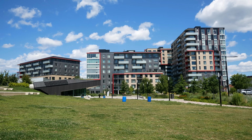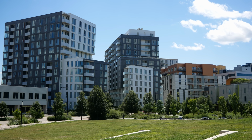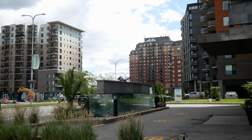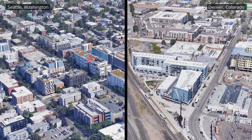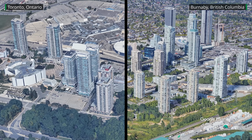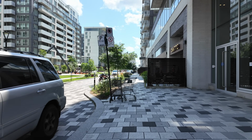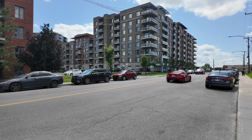TOD in Montreal looks a little different than in other North American cities. With common building heights of 8, 12, or 16 stories, it occupies a middle ground between the shorter 5/1s that you see in a lot of US cities like Seattle and Denver, and the taller, often thinner towers of Toronto or Vancouver. Montreal is also above average on street design within these neighborhoods, although that's not universal.